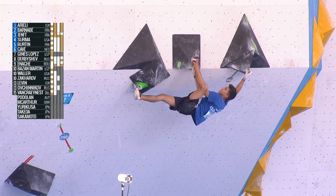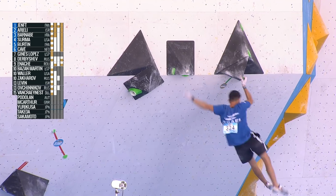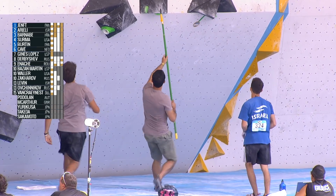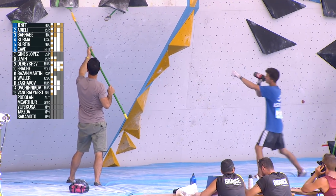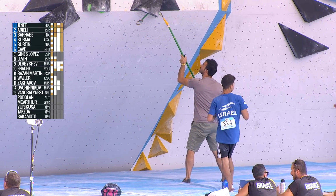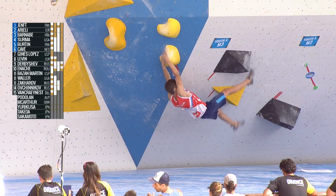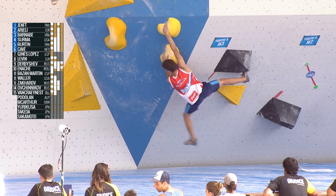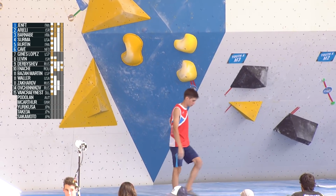Levin of Israel trying to. He's going to have to let go of the left hand, yeah, and then bring the toe hook down. No way of doing that boulder without employing a pretty significant amount of oomph. Ooh, he's trying to get the timing right on the move out to number 3.